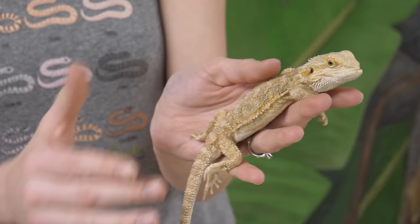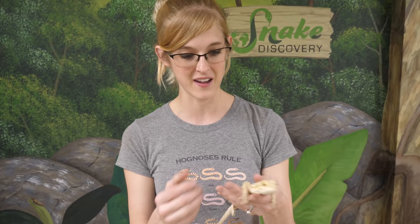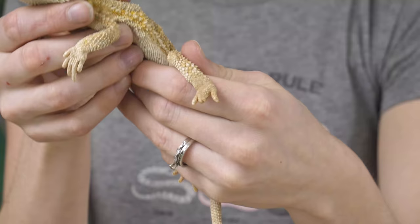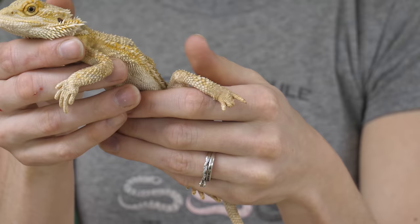As you can probably guess, Lasagna and Garfield were housed together for, it sounds like, the majority of their lives, and as a result, Lasagna here is also missing a couple of toes. So this is just a great example of why you should house bearded dragons separately. Especially different sizes like that. Yeah. Now that we've talked about what MBD looks like in bearded dragons, let's talk about what causes it.